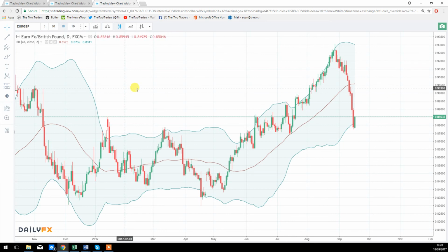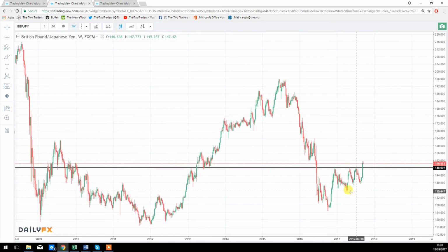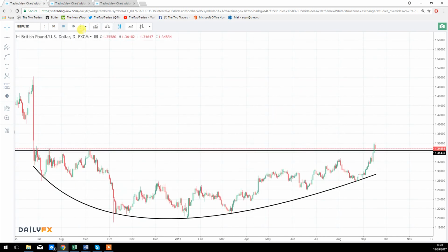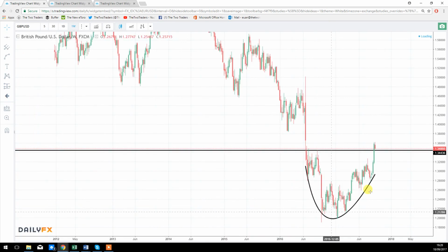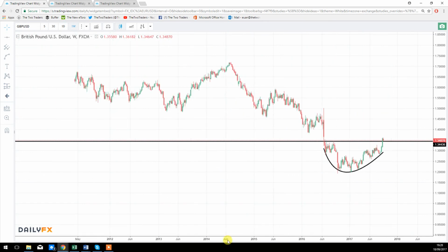So I just wanted to highlight this, my view on the pound at the moment. We are seeing a little bit of pullback in the short term, but if I just flick, for example, to the weekly charts, then we can see very quickly that this move here is actually very small compared to some moves we've seen in the past. And similarly with GBP/USD, we're getting some pretty clear reversal patterns at the bottom here, and then these moves really aren't that significant on the grand scale of things.